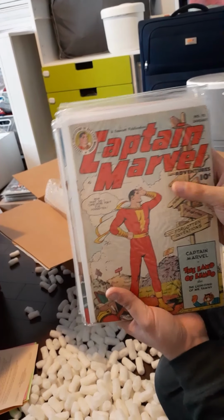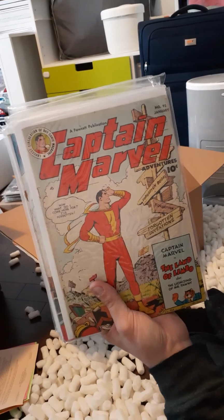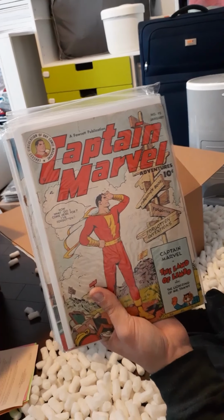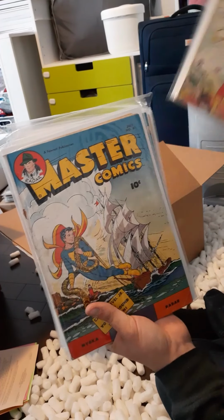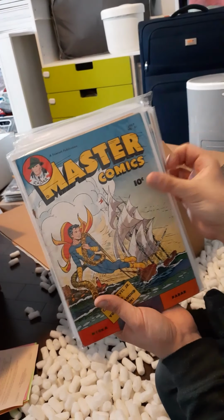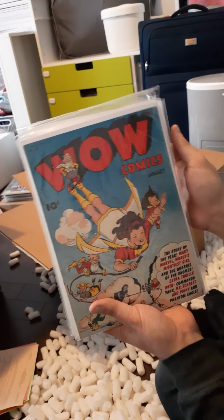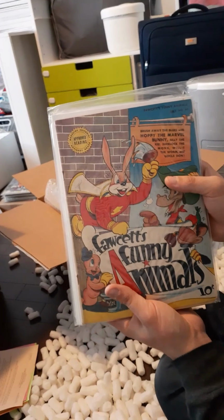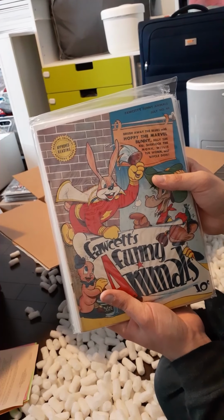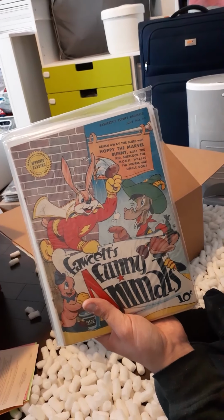And also while she had her own title, but it's like, for example, Batman was in Detective Comics first, then he got Batman. And you would still find him in Detective Comics and in his own Batman title. Captain Marvel Adventures 92, Master Comics 81, Wow Comics 40, all in decent shape. This I could not care less for. It's rare, but the whole point is that no matter how rare a comic is, if there is no interest, it doesn't mean it's worth anything.